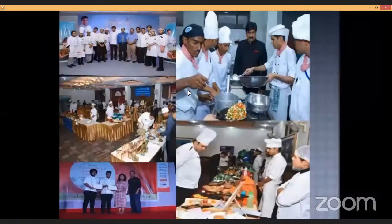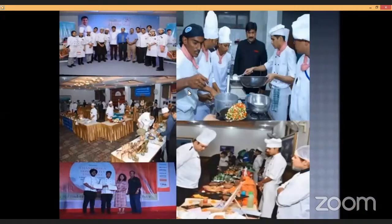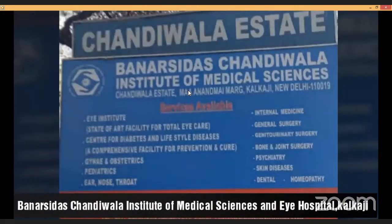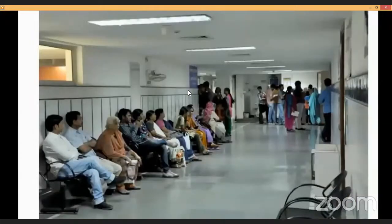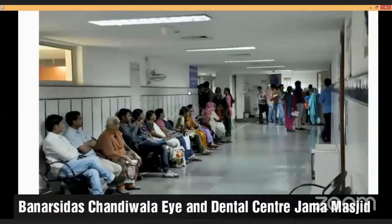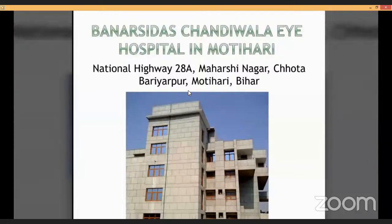Banarsi Das Chandiwala Institute of Hotel Management and Catering Technology is an AICTE approved and NAAC accredited institute and is also categorized as Grade A+ by SFRC. Furthering the other mission, health, the Trust Society is running multi-speciality hospitals, dispensaries and healthcare centers and offering varied services through Banarsi Das Chandiwala Institute of Medical Sciences and I Hospital at Kalkaji, New Delhi, Banarsi Das Chandiwala Eye and Dental Care Center, Jama Masjid, and Banarsi Das Chandiwala Eye Hospital in Motihari, Bihar.